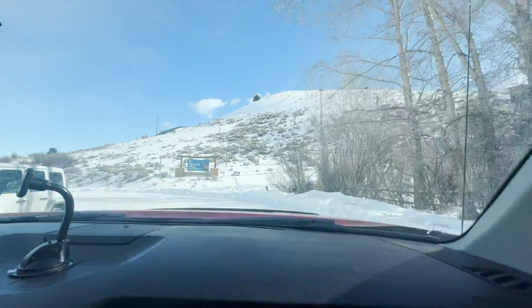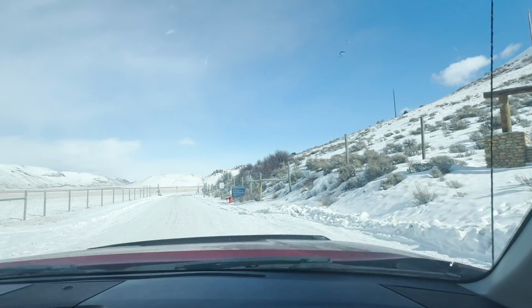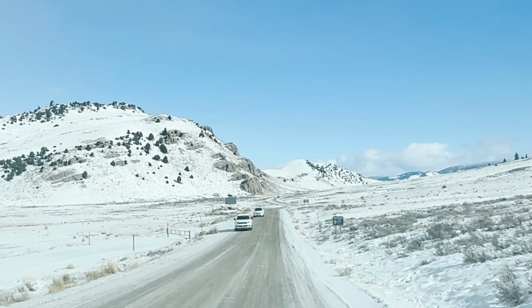Okay, we followed the map and we made it to the National Elk Refuge. And it is so beautiful here. The views are absolutely incredible. And just for reference, we're here in February, and this is what it looks like right now.